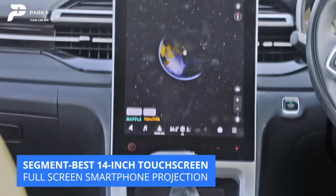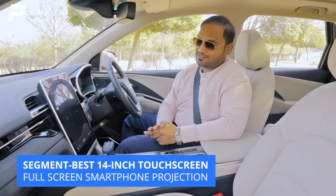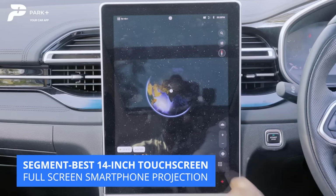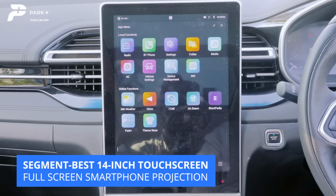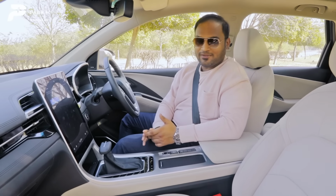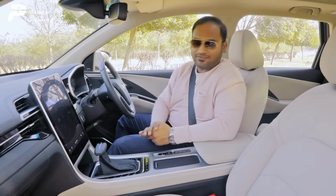The highlight remains this 14-inch touchscreen system. So a very Tesla-like vibe with the screen. The graphics are very crisp and it has bold font, so very easy to read. It doesn't distract you, that's a plus point. Also, my personal favorite is that you get full view of Android Auto, so that's again a segment best feature in the Hector.